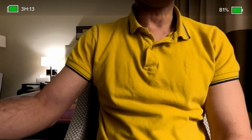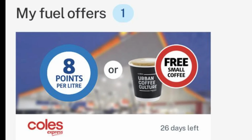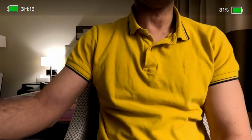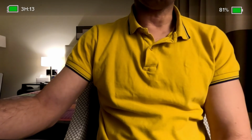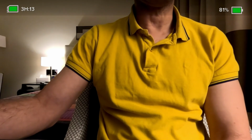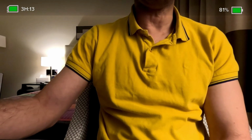Spend $30 or more at Coles and you will unlock a digital fuel offer in the app. Choose between 4 cents per liter off at Shell Coles Express or 8 Flybuys points per liter. Just scan your Flybuys card at the pump and tell the staff which offer you are using.